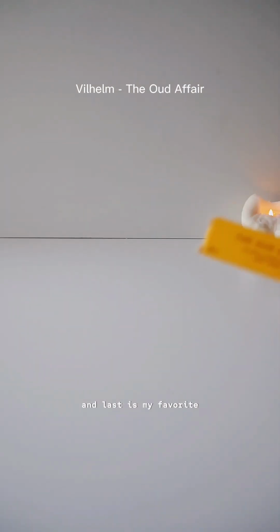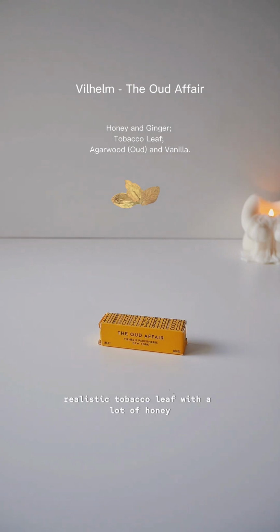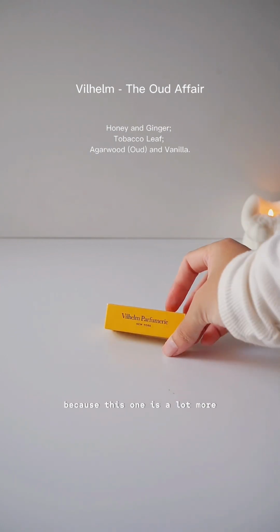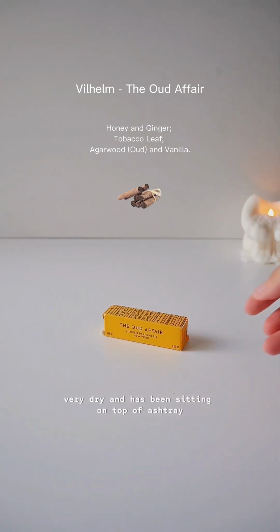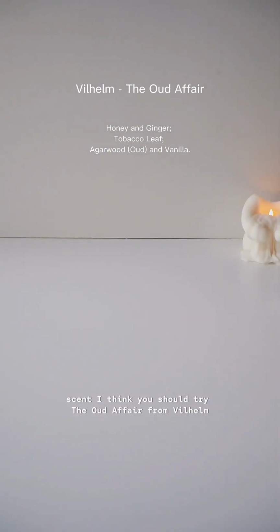And last is my favorite masculine leaning option from the brand, the Oud Affair. This is a photorealistic tobacco leaf with a lot of honey. I don't get why a lot of people compare this to Tobacco Vanille, because this one is a lot more realistic tobacco that's very dry and has been sitting on top of an ashtray. If you're a guy looking for a signature scent, I think you should try the Oud Affair from Wilhelm.